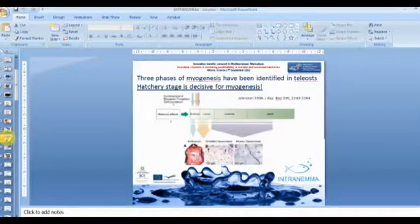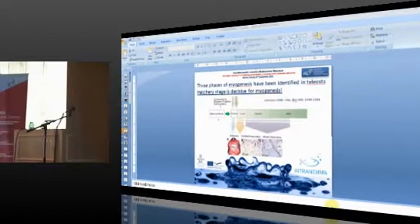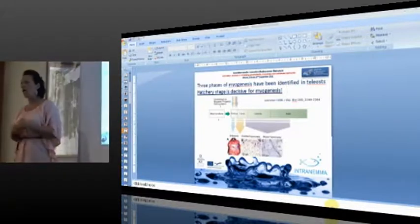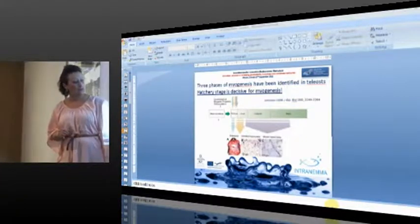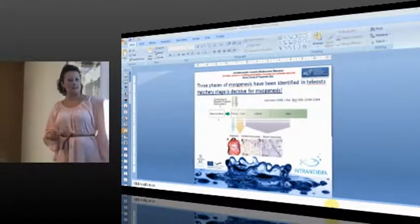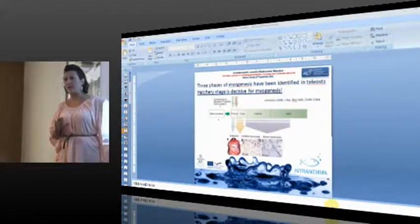Muscle is formed in three different phases. We have embryonic myogenesis, stratified myogenesis, and then mosaic myogenesis. Embryonic myogenesis starts at the egg stage. After fertilization, we have the formation of different tissues, among them muscle. During that stage, the embryonic myogenesis, we end up with muscle cells that are small and have just one nucleus. This is the first picture we have from muscle, and this is how they are when they hatch.